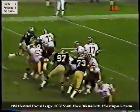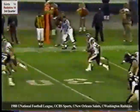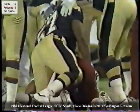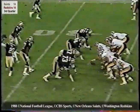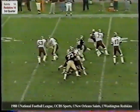Sanders on the move. Williams, screen pass to Griffin. Griffin breaks one, and then is bowled over by Ricky Jackson after a gain of five. Antonio Gibson was the second man there. This is the first completion to a running back here, the screen pass.